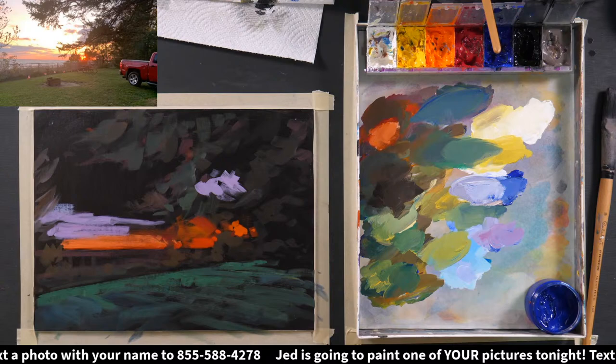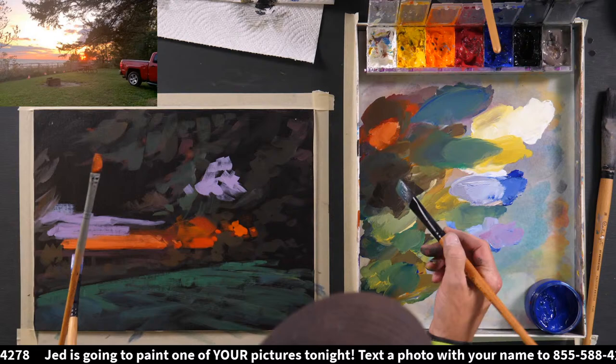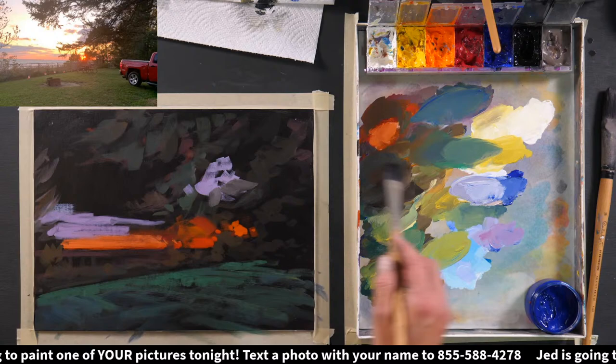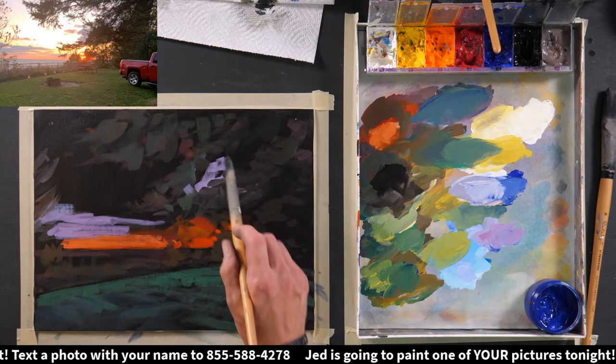Need some paper towels here. I might have just screwed up on the cutting of this little thing here, but we'll see. I think I did. I think I put paint where I didn't want to put paint. So let's see if we can do this a little differently here. Yeah, bring that back up slightly.